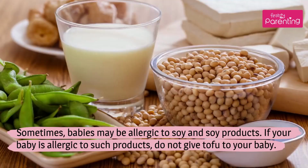Sometimes, babies may be allergic to soy and soy products. If your baby is allergic to such products, do not give tofu to your baby.